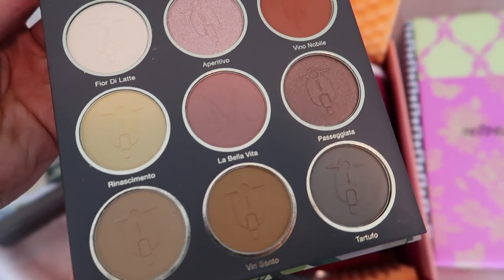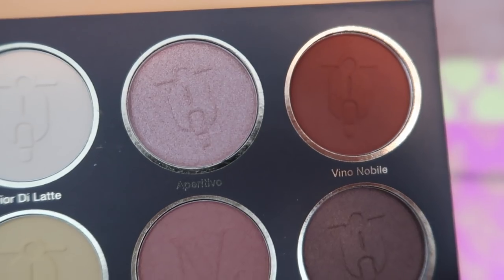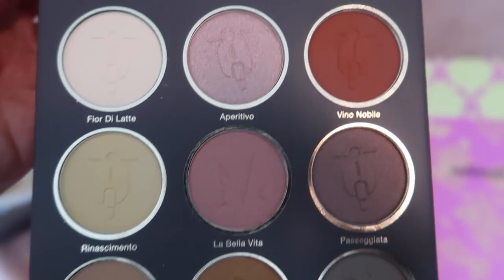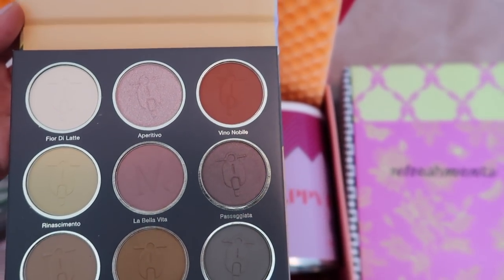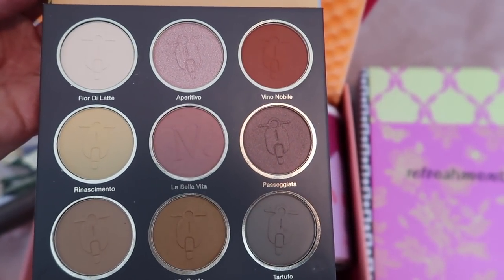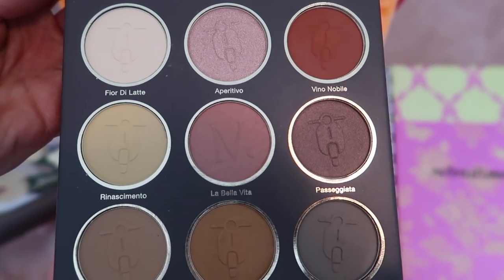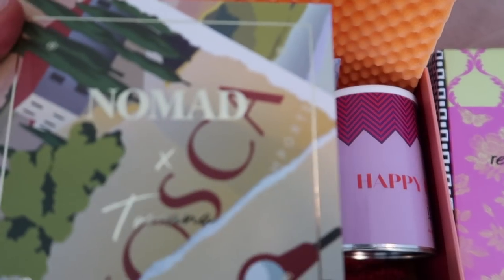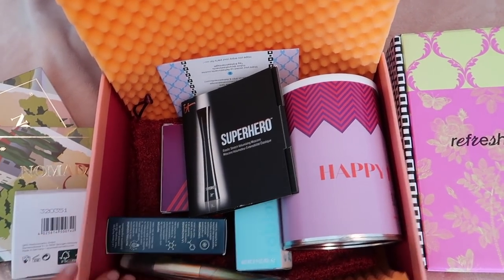Okay, so colors look like this. I love that color, it's a really nice burgundy red. I'm not really a fan of shimmers, but I like the browns, the neutrals. The colors look a lot different on the camera, if I'm being honest. But it's a really pretty palette. I can't wait to try it. Maybe I'll do a makeup look with it for y'all, because I know y'all have been asking about makeup videos, so I definitely want to do that.